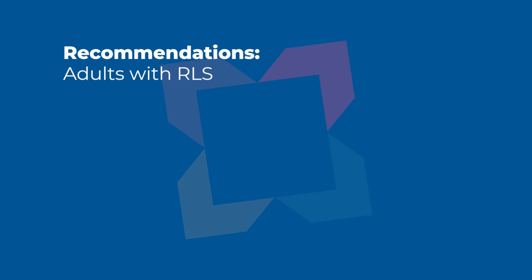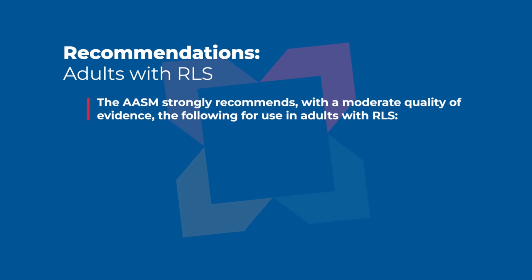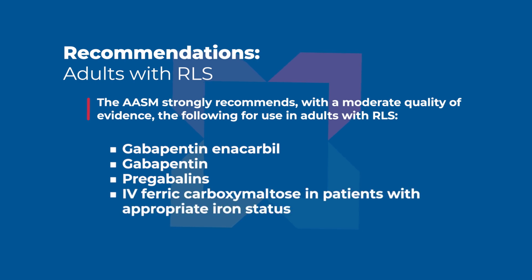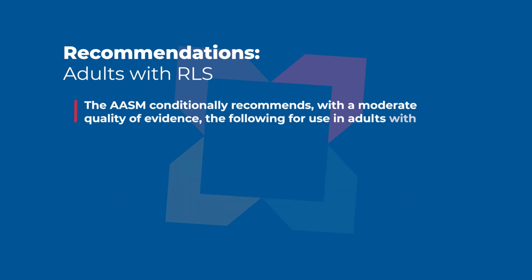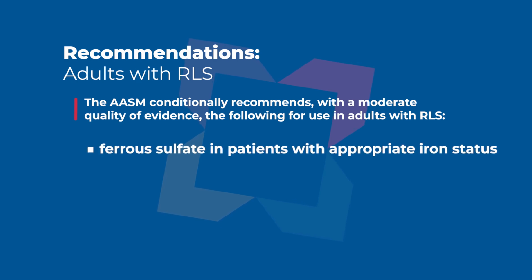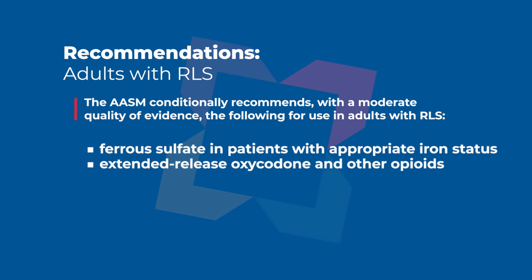Adults with RLS. The AASM strongly recommends, with a moderate quality of evidence, the following for use in adults with RLS: gabapentin enacarbil, gabapentin, pregabalin, and IV ferric carboxymaltose in patients with appropriate iron status. The AASM conditionally recommends, with a moderate quality of evidence, the following for use in adults with RLS: ferrous sulfate in patients with appropriate iron status, and extended-release oxycodone and other opioids.